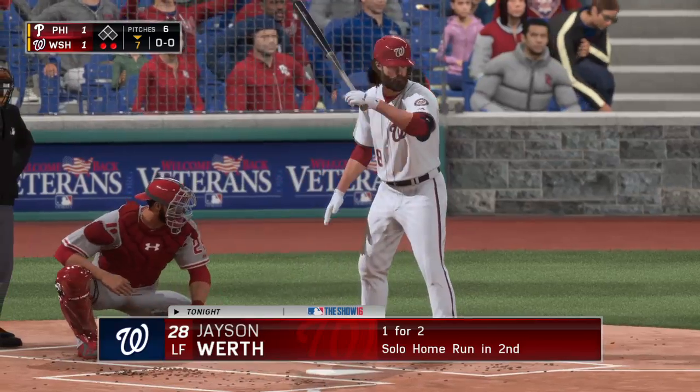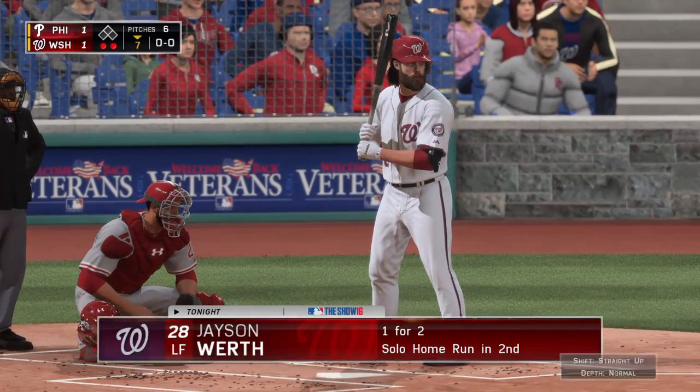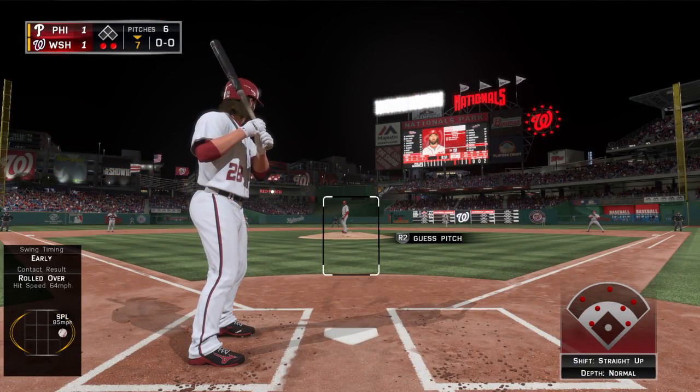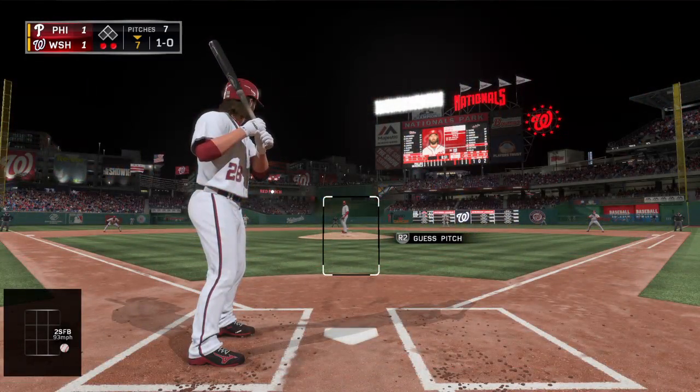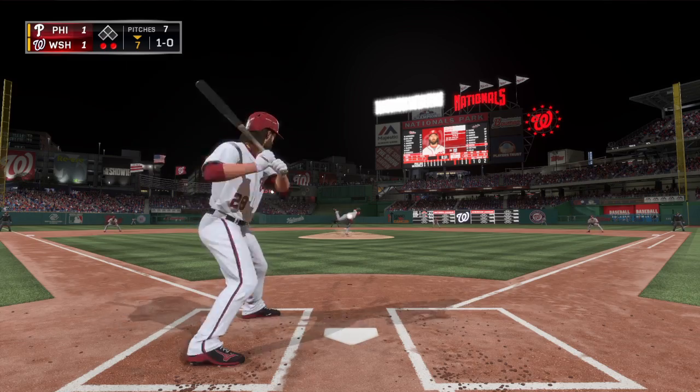Jason Werth steps in, perhaps looking to drive another one out of the park just like he did in the second. And he'll lay off a fastball here in a good spot, but ruled the ball 1-0. A lot of late movement on that fastball. That nearly came back to the outer edge.